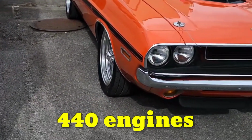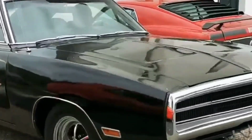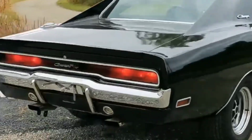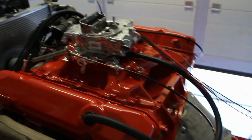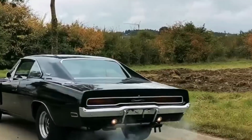Dodge advertised the Challenger RT Hemi as part of the Scat Pack, a group of super-fast Dodge cars that could finish a quarter-mile race in 14 seconds or less. This included models like the Charger RT and the Coronet RT. At the dealership, you could even add Scat Pack options to make your car look cooler or go faster.